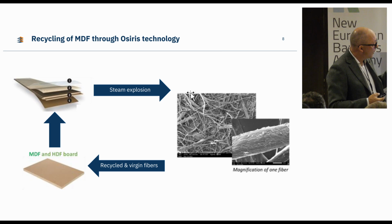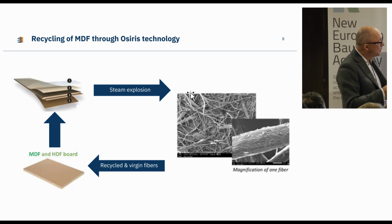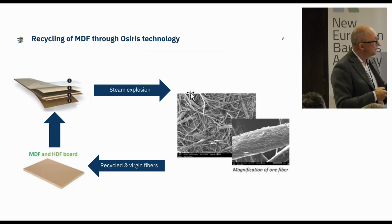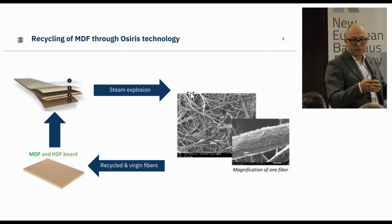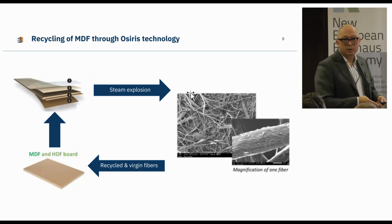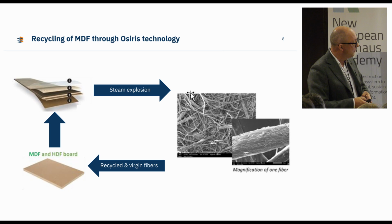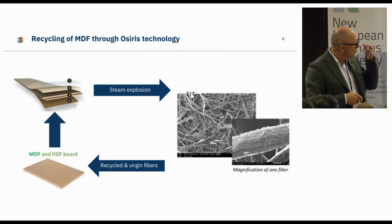And that's why we put to work a steam explosion for this application. A steam explosion is where you put everything in a pressure vessel, you put it under high pressure, and then you depressurize very fast. What happens is the steam expands and more or less explodes the material. The fibers are unharmed. You can see a picture here with a magnification with an electron microscope. The surface seems very fine. It is quite gentle to the fibers, and we can reuse them again into a new product. We call the technology Osiris.